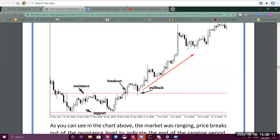This is also a Harami, which is a continuation. Can we see that? Mother candle, then the baby candle. Out of here. See how that makes sense? So we have a resistance, our support, our breakout of our zone. We're looking for price action. We have a doji. We have our mother candle. What more do you need? Make sense? Okay.